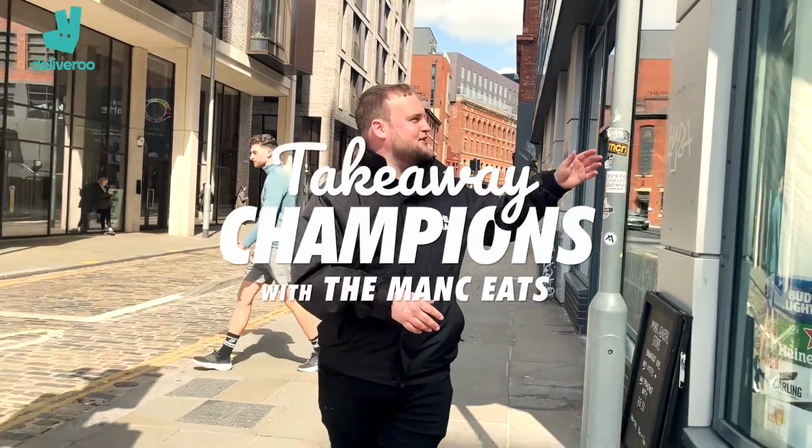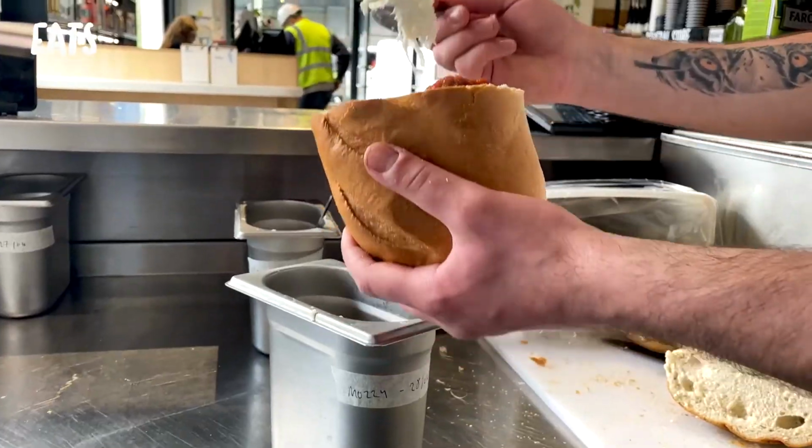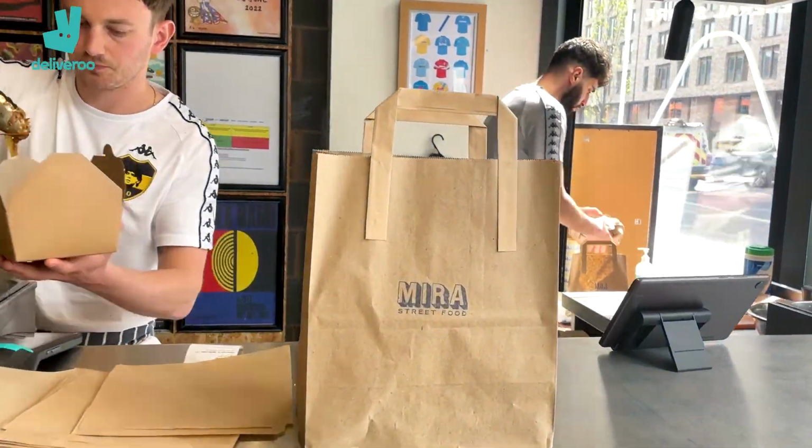Castelio. Yeah, Castelio. Welcome everyone to Takeaway Champions. We're here at Mira at the General Store in Ancoats. These guys have been going for about a year, selling their sandwiches from their flat. Then they went to the Crown and Kettle just down the road for 7 months. And now they're here at the brand new store in Ancoats.